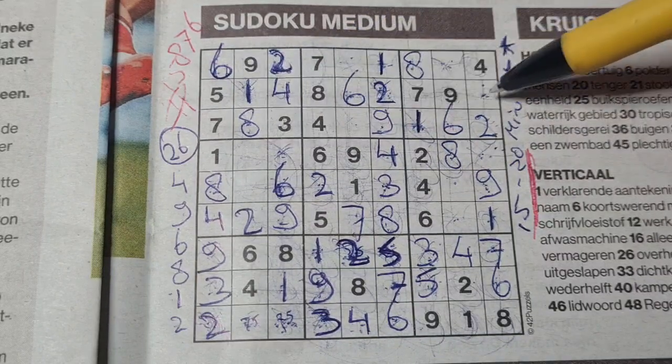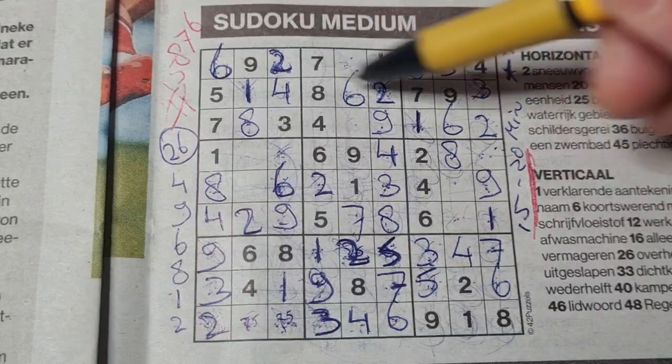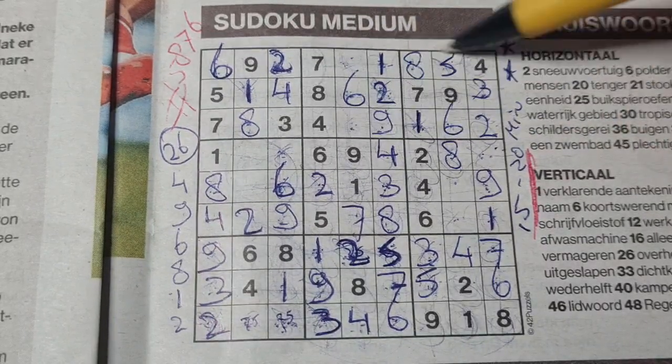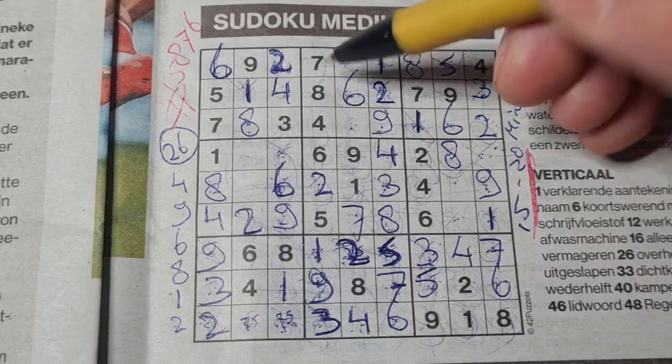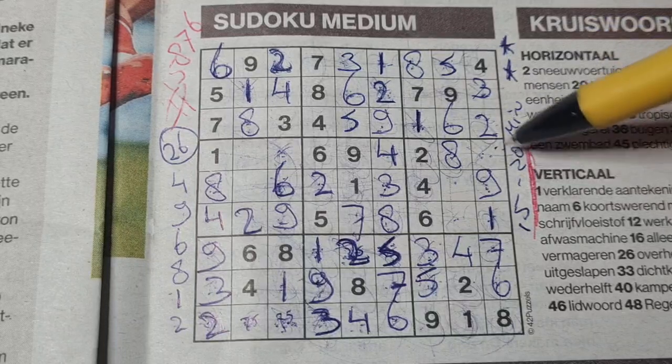We have a 5 in this row, no 5 there. 5 should be here, and a 3 goes there. Here we have a 7 also, so the 3 and a 5 are left. We have a 5 in the first row, no 5 there. 5 should be here, and the 3 goes there.